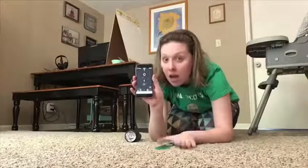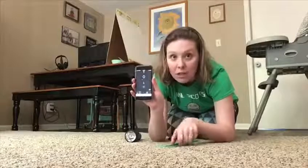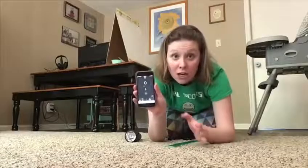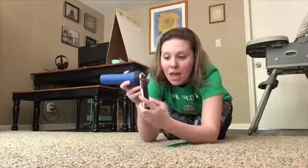So the first thing that we're going to do is pull up the light meter app. You can download this for free. It doesn't cost any money. One of the first things that we're going to do is look at the brightness of the flashlight at a very, very close distance. So I'm going to turn on my flashlight, and I'm going to put the flashlight bulb up as close as I can to the camera of the smartphone. And I'm going to hit the record button.